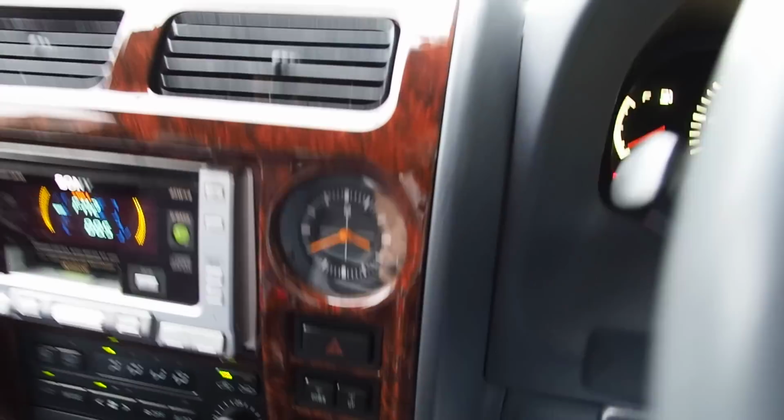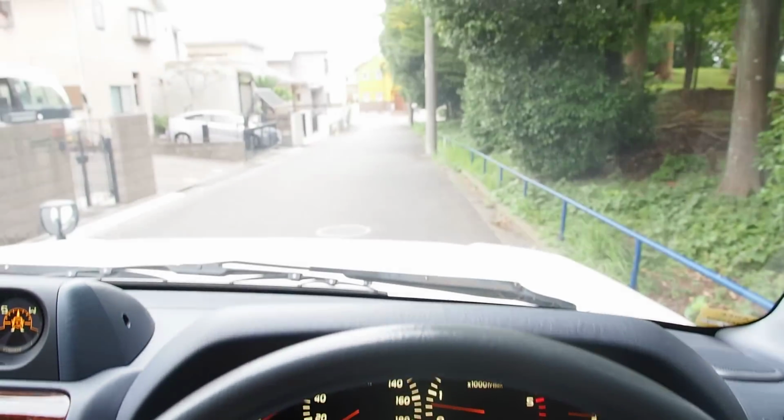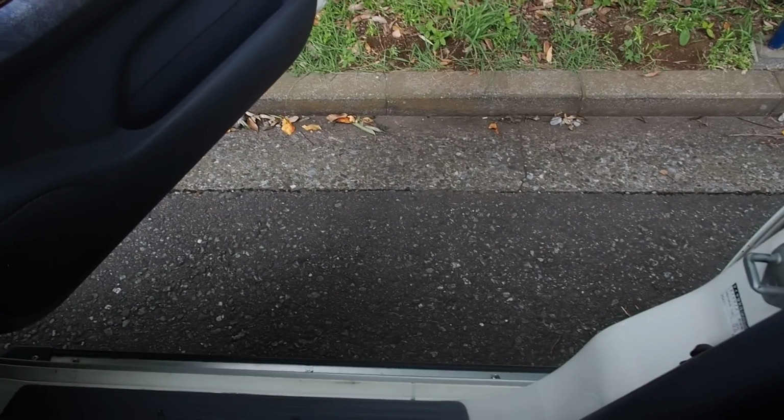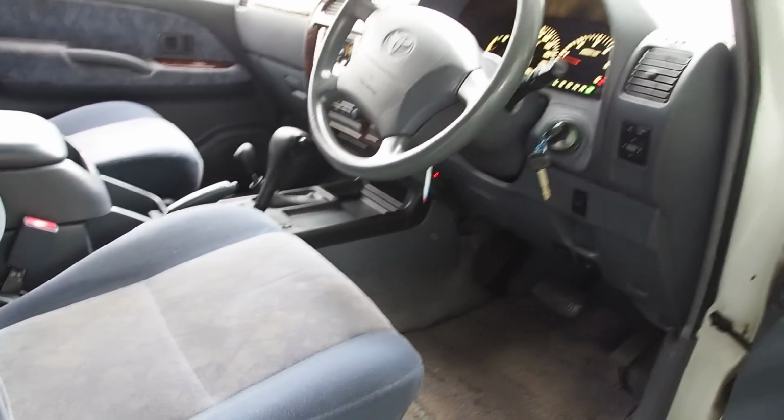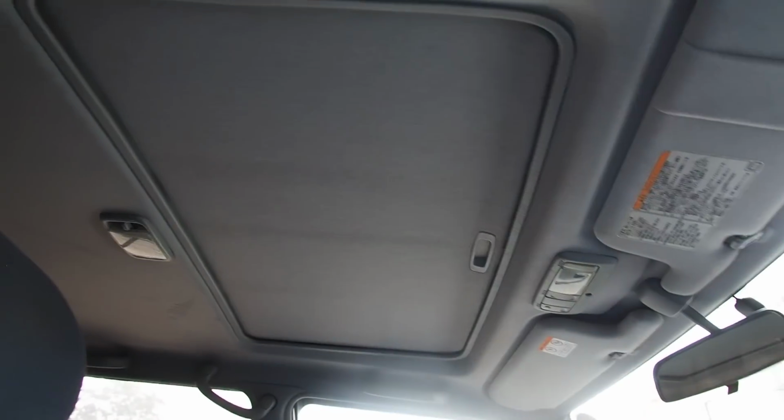Okay, I like the up high seats that you get in it. You feel nice and commanding while driving one of these, looking down at the people who drive the regular cars. But nowadays everybody drives an SUV or a crossover or something, so I guess that's not a truth anymore. It's a nice big sunroof. It's made out of glass. There you go.